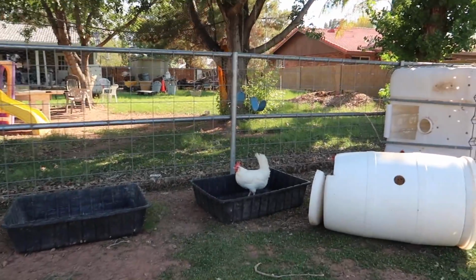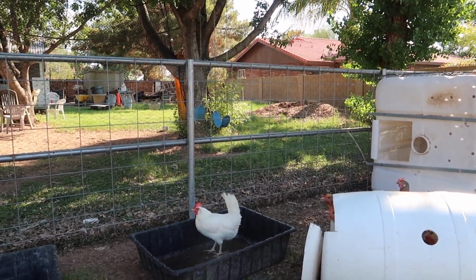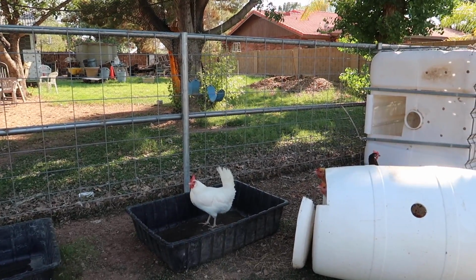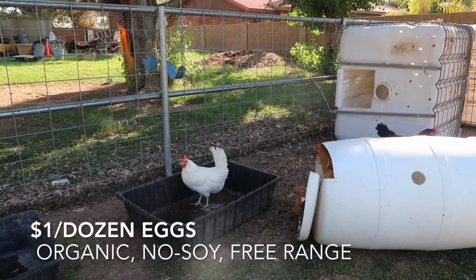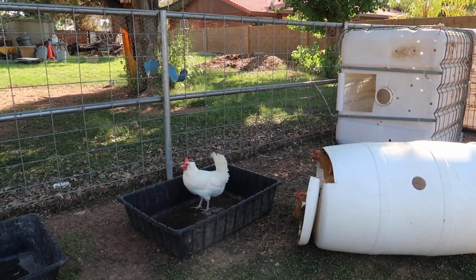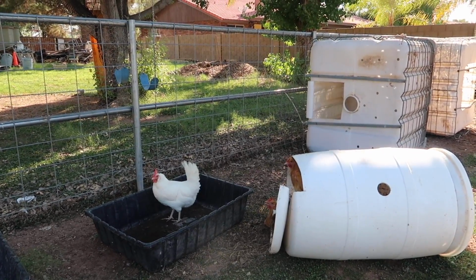Alright, let's talk eggs. Now these chickens aren't going to let me get too close to them because they're free range and they do whatever they want to do. But our chickens give us plenty of eggs, and per dozen of eggs is pretty reasonable. It actually comes out to about $1 a dozen. So that's for organic, non-GMO, no corn or no soy, free-range eggs. So really we're coming out to a really good price as far as eggs go.